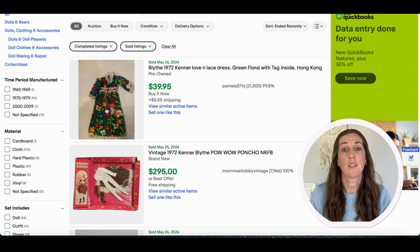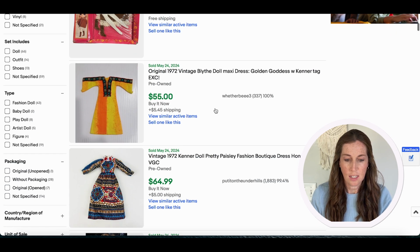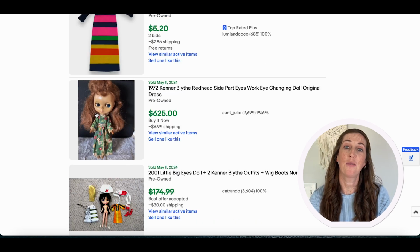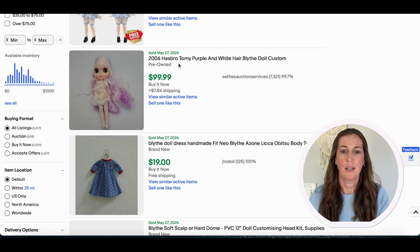As you can see, the clothes alone can sell for good money as well. This dress sold for $40 plus shipping. Another dress sold for $55 and $64 plus shipping. And even if they're not in the best shape, for example, this one is missing a leg, it still sold for $500. A couple of years ago, we actually found 2 of these thrown in the doll section in a thrift store. And the big eyes are what caught our attention. So we looked into it and were shocked at how much these sold for. And we ended up selling each one for around $800. That's definitely up there with one of our favorite items we have ever found and sold.